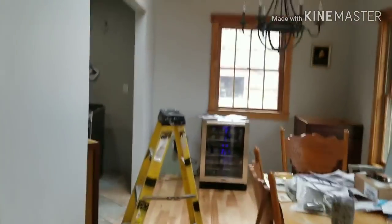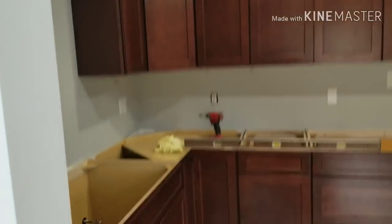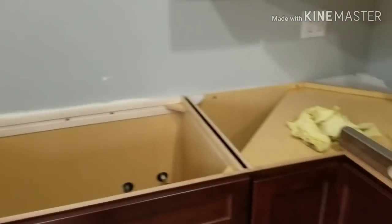Okay, so now they're starting on the wet bar, and this is how far they've gotten on the kitchen. Got the doors up on the cabinets, and we still have to do this side, and we have the busted cabinet we need to replace over here, so we can't put the end cabinet in here. On this side, and then the dishwasher is going to go in here.